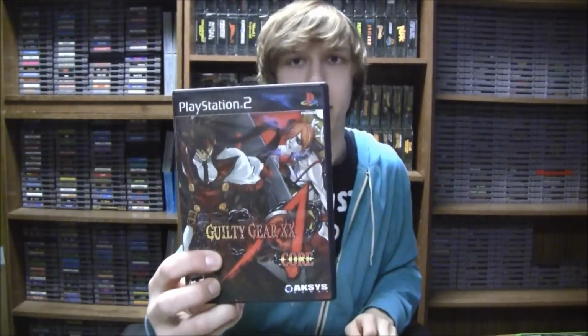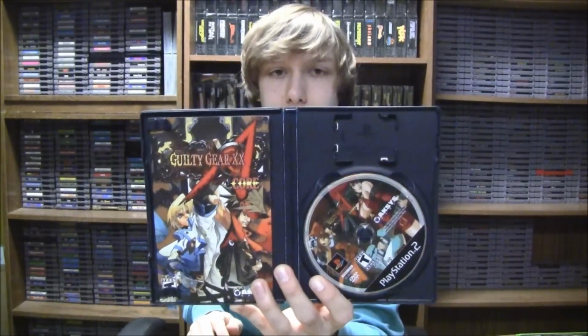This one here was honestly probably the coolest game I got in the lot. It's not one I've ever even seen before. Guilty Gear XX. I think this is Accent Core, yeah. So I was really excited to see this one was actually complete and in really nice shape. I really don't know anything about the Guilty Gear series. It looks like a tournament fighter from the back. It looks pretty cool though, so glad to get that one.